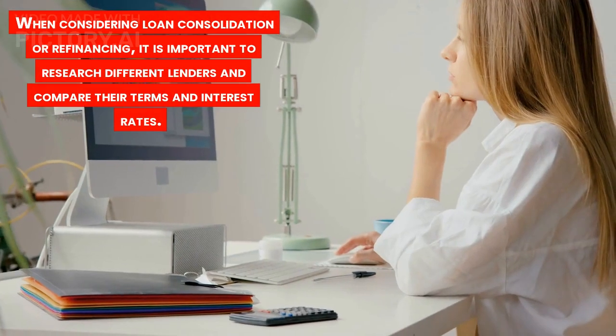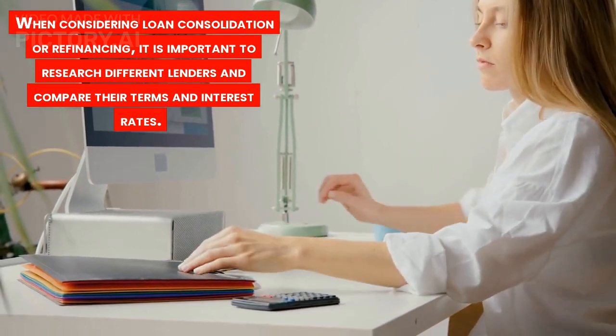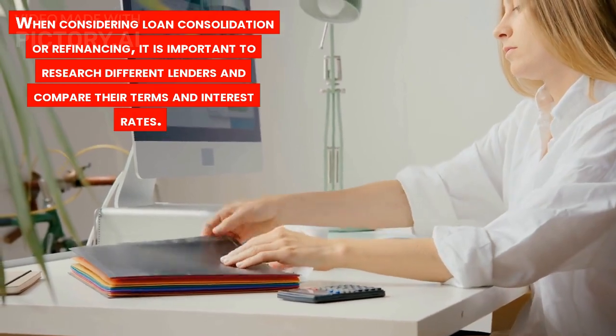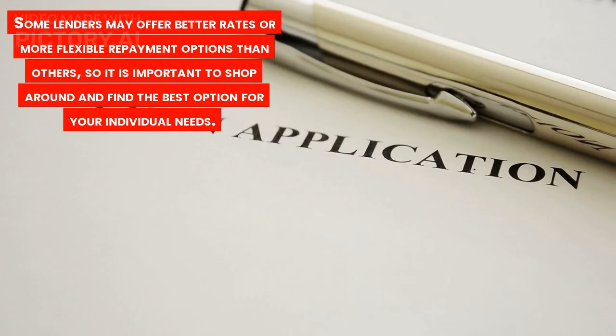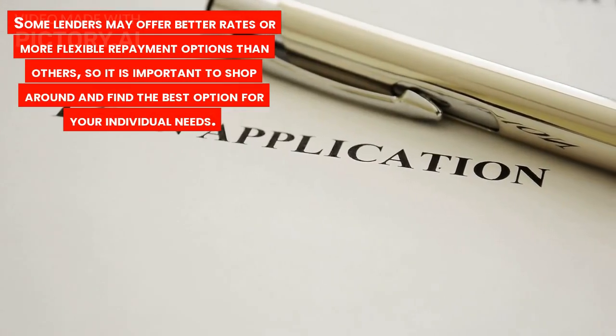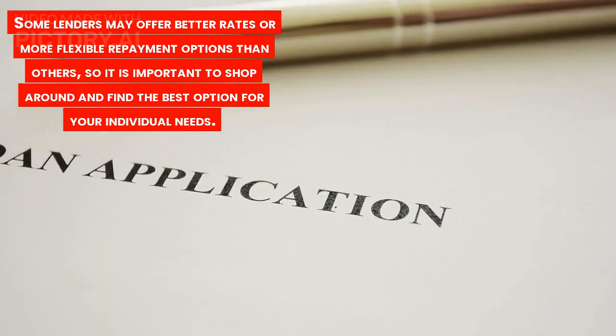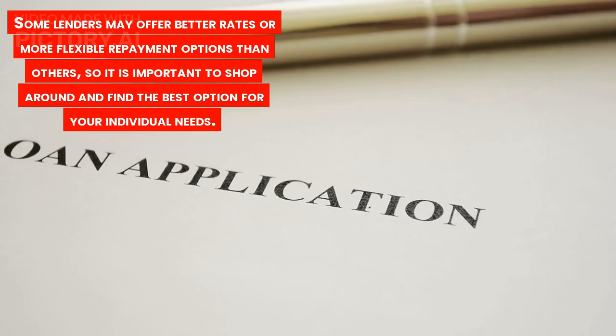When considering loan consolidation or refinancing, it is important to research different lenders and compare their terms and interest rates. Some lenders may offer better rates or more flexible repayment options than others, so it is important to shop around and find the best option for your individual needs.